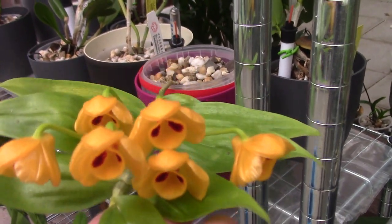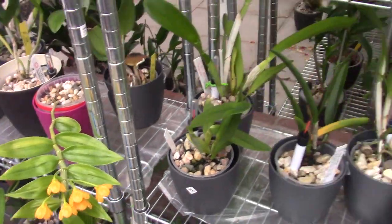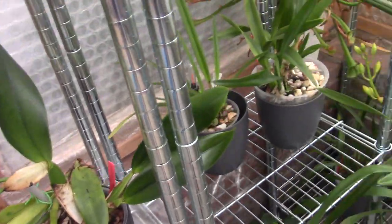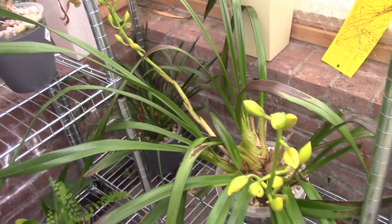This is the keiki of the dendrobium with beautiful blooms. Chrysanthemum, dendrobium chrysanthemum orange type. Did it set on the label. We have some Cattleya blooms coming. And we also have my first rebloom of a Cymbidium.